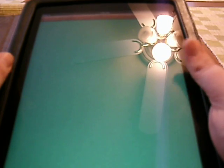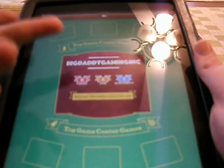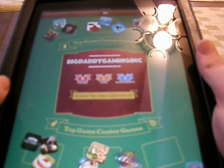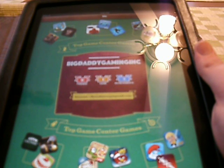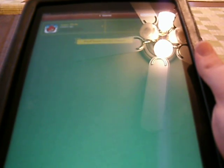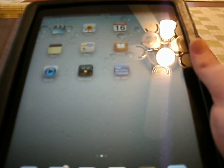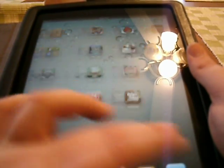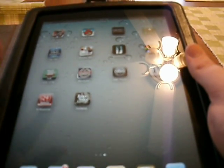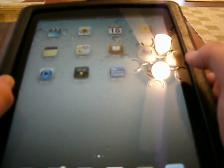Very good app. Game Center is more like a social media site now. You can invite friends to play a game. It shows your achievements. Yes, my account is BigDaddyGamingINC. Not every game you have has Game Center capability. Only one of my games does, and that's Angry Birds. And then you can invite friends, do all kinds of stuff like that. So those are all the apps. Oh, and I'll have reviews on some of these apps, not all of them, but some of the apps I will have reviews on coming up.